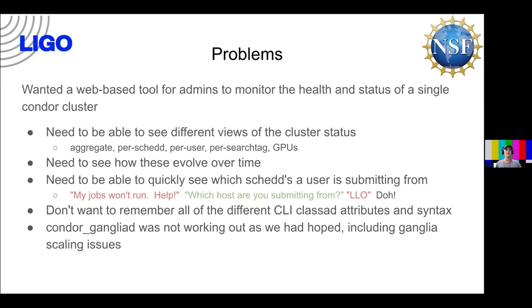So what are the problems that I was really trying to solve here? I wanted a web-based tool that would allow me to look at the health of my Condor pool, my Condor cluster, and do at least a limited drill down to help find out what's going on and where problems might be. I want to be able to see different views of the cluster status, both aggregate views and drilling down into schedd views or per user views or per tagged job tag views, and even information about how the GPUs are being used. I want to see how these evolve over time. I don't want just a snapshot, because a lot of times if a problem happens, it might be transient and go away. So you never get a chance to see when it happened.